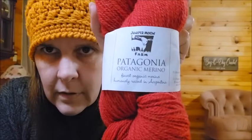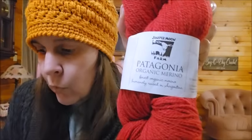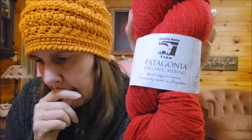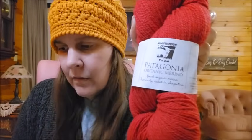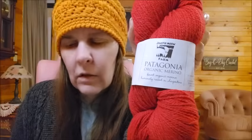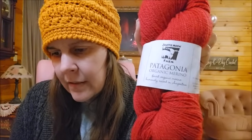Okay. This is Juniper Moon. Oh, I don't even know what it is. I'm just reading one off. See if I grabbed it. Okay, I'm not going to be able to pronounce that. Juniper Moon Farm. There it is. Some type of organic merino. So this stuff is originally $12.80 a hank, and they had it for $8.80. Different color. I think some other colors might have been $12. I think it just depended on what color you chose, but this one was $8.80.